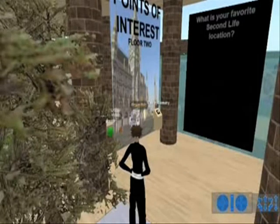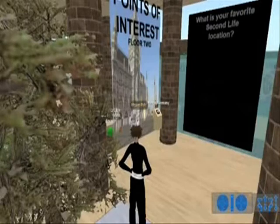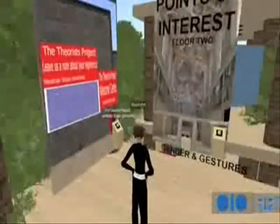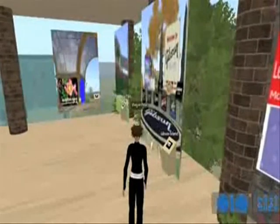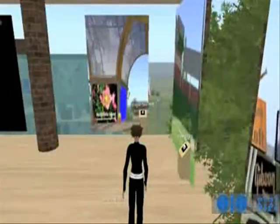Ahead of us you will also see a bulletin board asking for your favorite Second Life location. Feel free to add to it. We also have points like the Sistine Chapel, the Theorist Project from Montclair State University, Gibson Island, which focuses on Gibson guitars, Fenway Park, and Health Info Island.